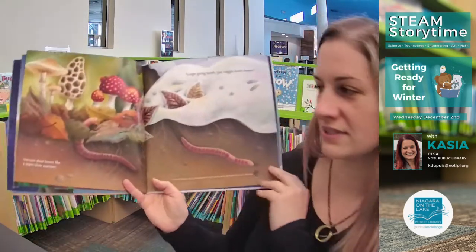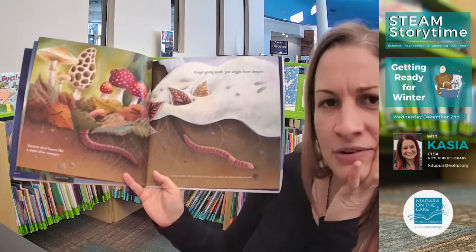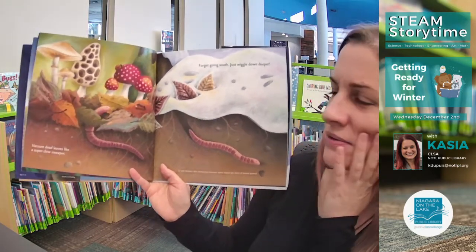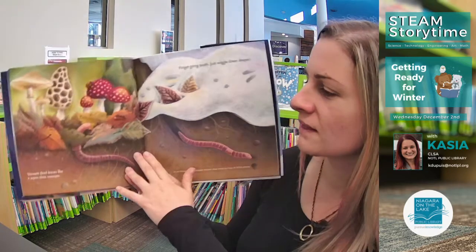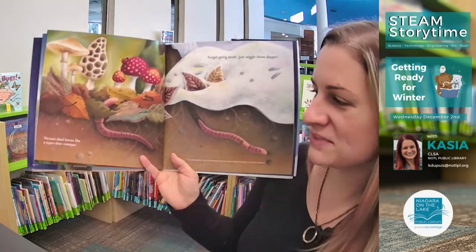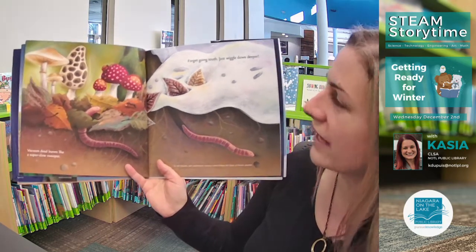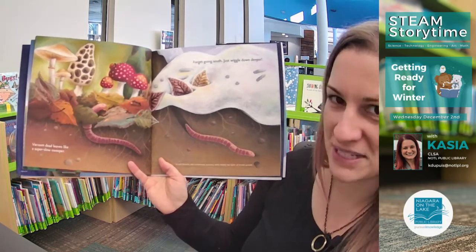What are those? Earthworms. You know, I've never really thought about what an earthworm does in the winter. I know they go underground, but let's see what the book tells us. Vacuum dead leaves like a super slow sweeper. Forget going south. Just wiggle down deeper.